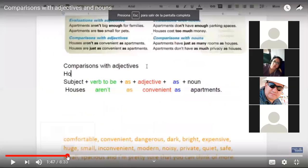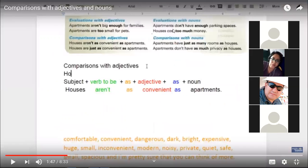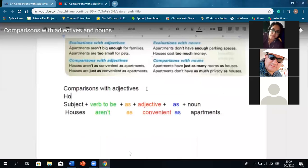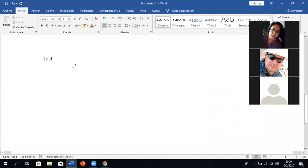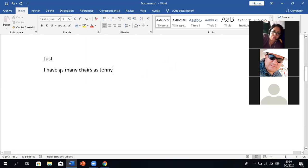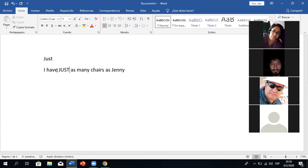Hold on. Let me see if I can go back here. All right, look at this. You have as much or as many. Let me give you an example. Guys, if you have questions, let me know, because we have time to clear all questions. For example, I have as many chairs as Jenny. We were practicing this last night. So what is the difference if you say I have just as many chairs as Jenny? It's like justo lo mismo, la misma cantidad. That's the only difference. Like exactly the same.